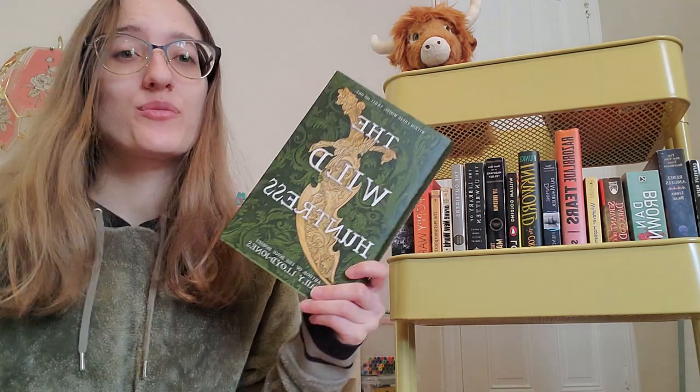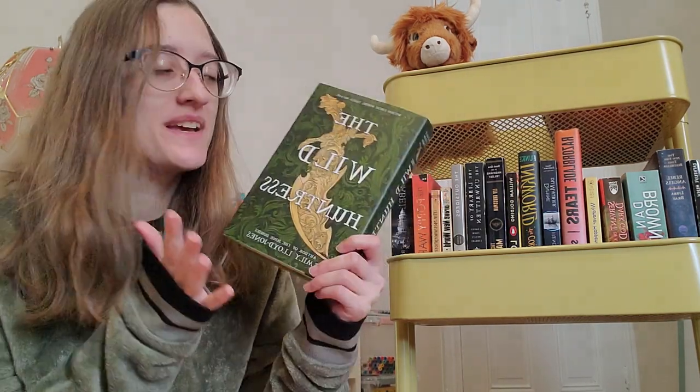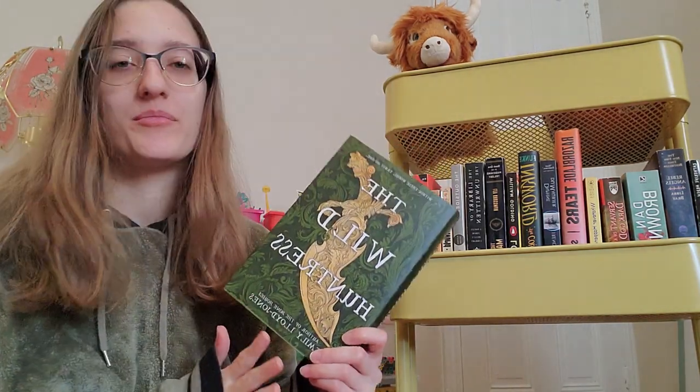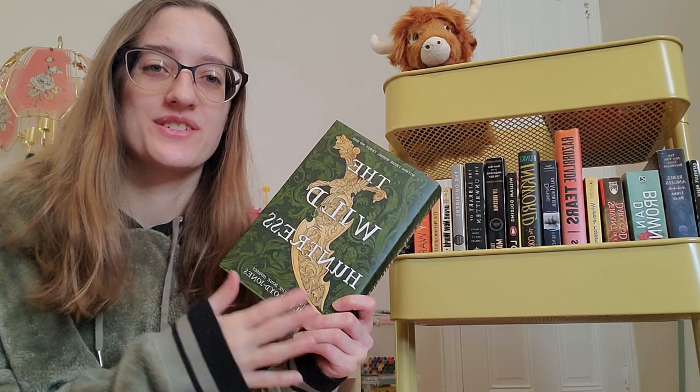Okay, moving on to the second half of the alphabet being kept on the lower shelf of my TBR cart. We have The Wild Huntress by Emily Lloyd Jones. This is another Christmas gift from my grandmother. I adore Emily Lloyd Jones. She has such a way with words and characters, and I'm so excited to have this. This is her latest release.